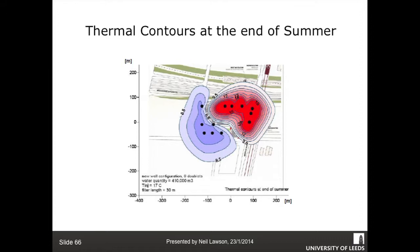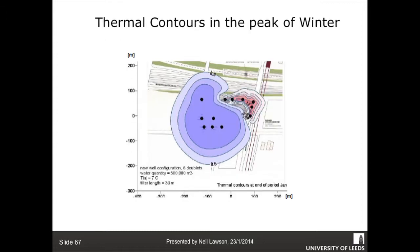This is an aquifer model, so that shows you the two aquifers, one which we're heating and one which we're cooling. So at the end of the summer, we've rejected a lot of heat, so we've heated up one aquifer. This is in the peak of winter, we've chilled down a whole area, and we're starting to interfere with the other aquifer. So we're absorbing heat and moving heat between the two and using it naturally within the building.